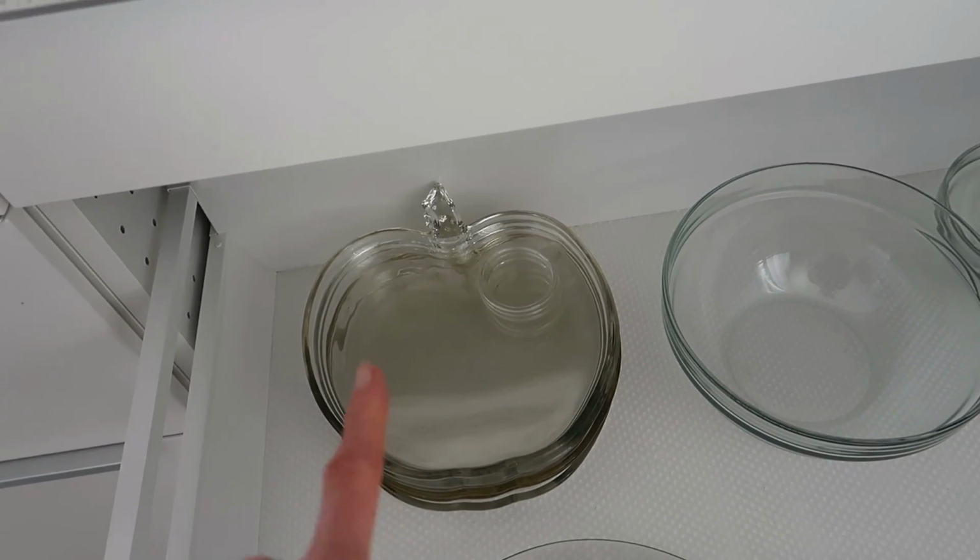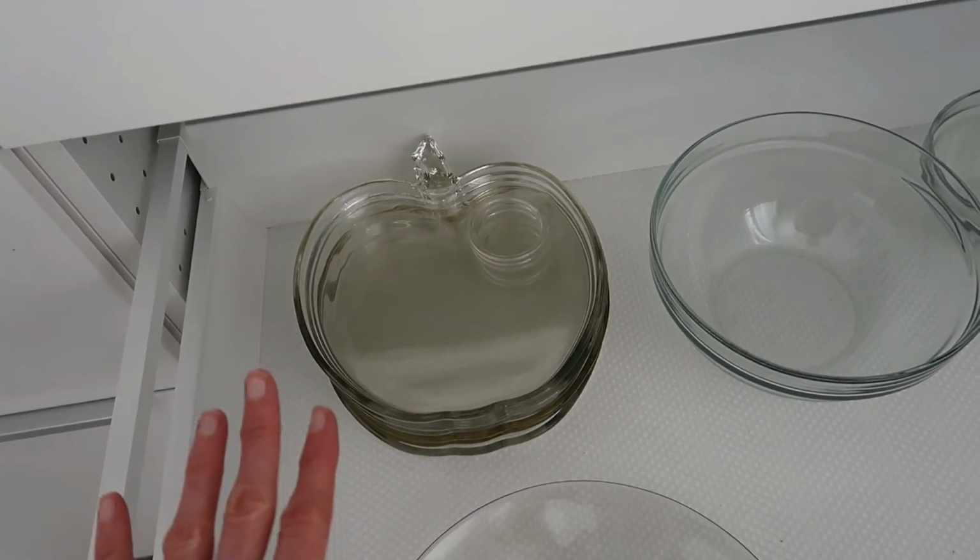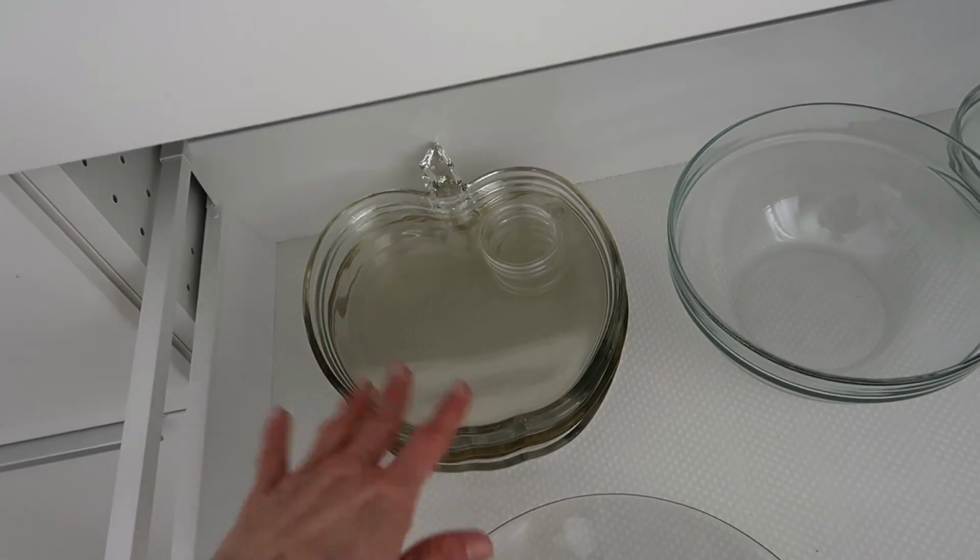So these plates, the 9 of them was $3. So that's a heck of a deal. Even if we break some, we're still good. So we are good now with plates.